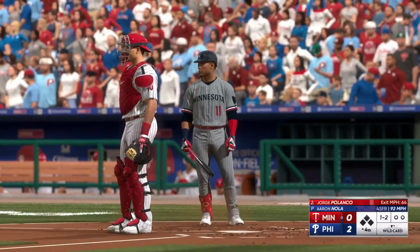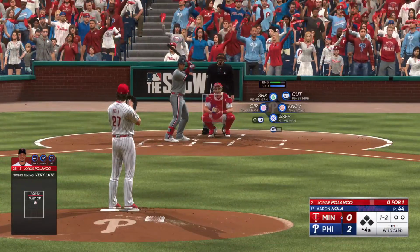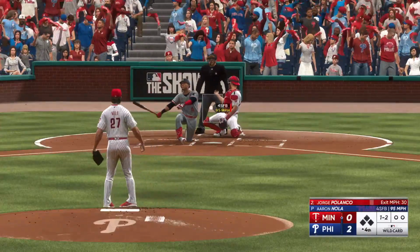Well, these Twins, to put it bluntly, need to put together more competitive at-bats, and I don't think they've lived up to their own expectations at the plate. They've gone down on strikes at a high rate today, so it's probably time to simplify the approach and just find ways to put the ball in play.